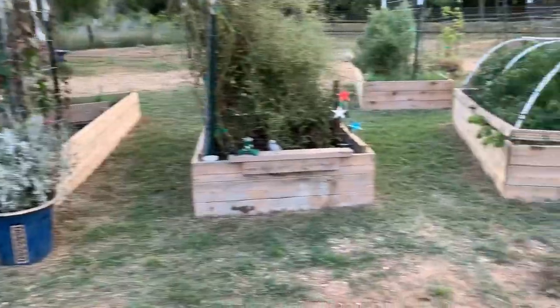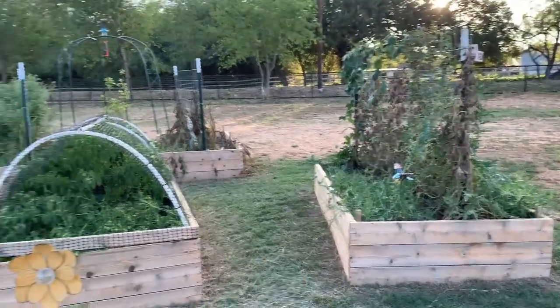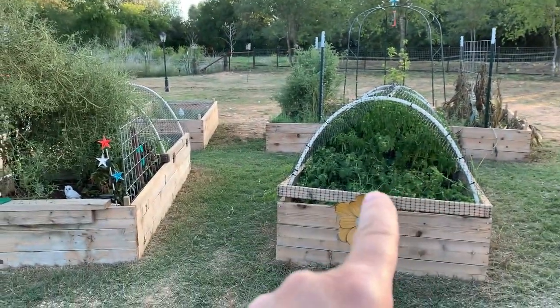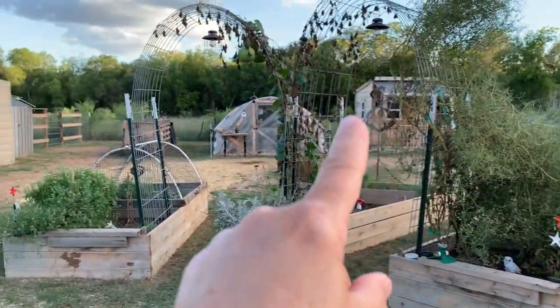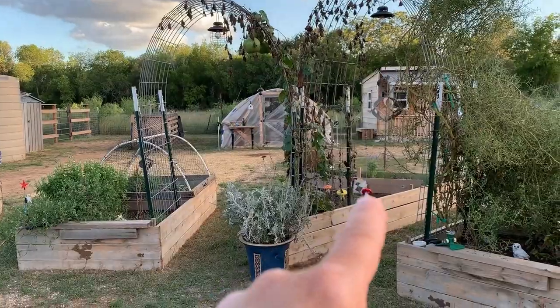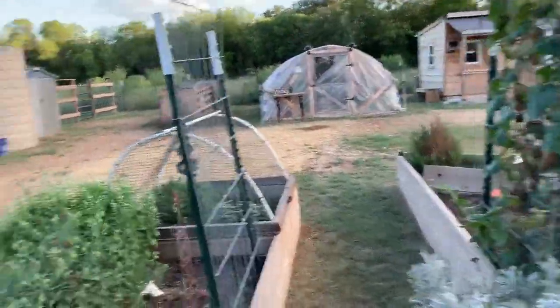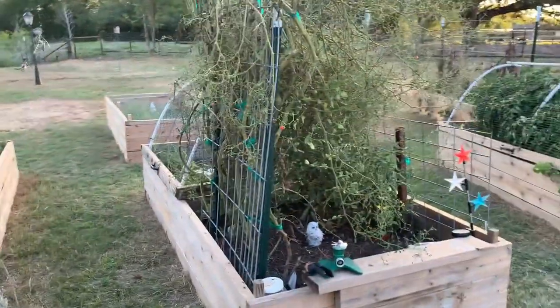So yeah, all around the garden beds, nice and clean and neat. Now I just have to clean that bed out. This is peppers and ground cherries. Probably get rid of these tomatoes. Some of the vines died, but then there's more coming on. And then the herbs are still good. So we just have to weed it a little bit.